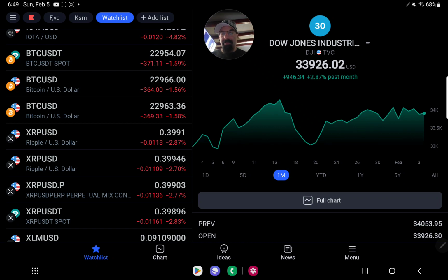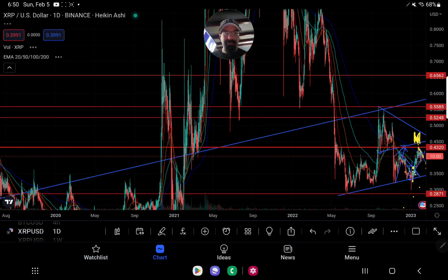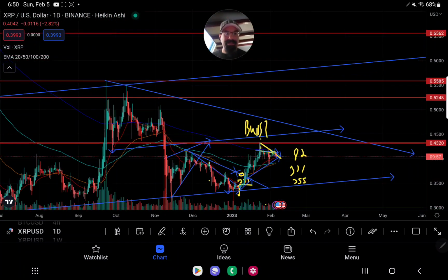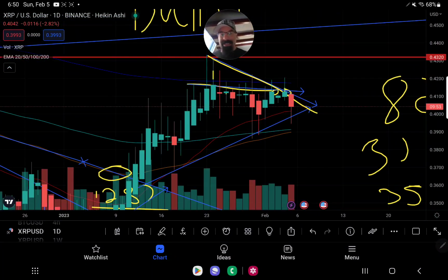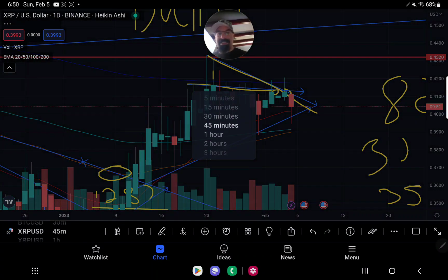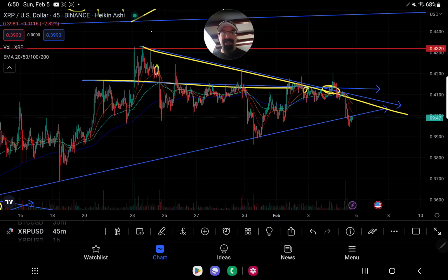So first thing, we need to get into the XRP technical analysis, as XRP currently sits at 0.3993, so just shy of 40 cents. And to see exactly what's going on here, we have a very simplistic way of looking at this market right now. There's an easy way and a hard way, and this is the best way I can put it. XRP was in this ascending triangle breakout.